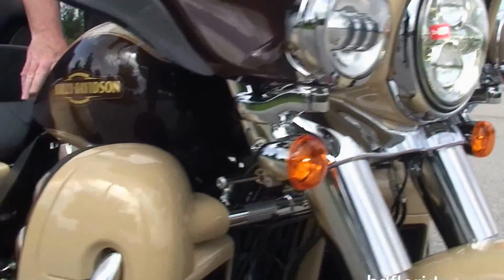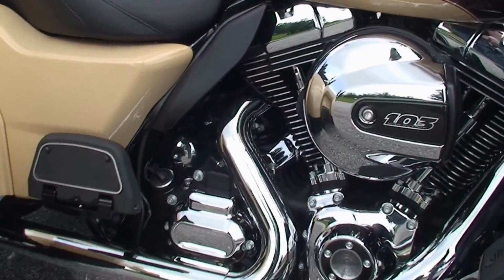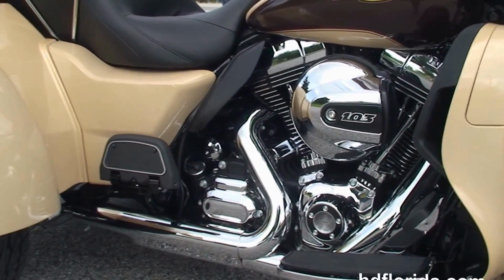We finance new Harley-Davidsons up to 84 months. Be sure to ask about our Fly and Ride program, and this bike comes stock with a 2-year limited mile warranty. We extend it out for another 5 years on top of that.